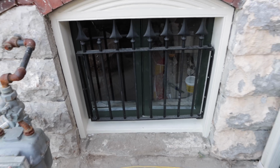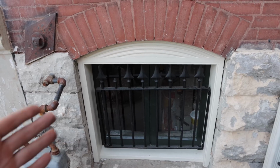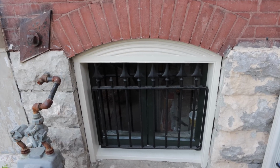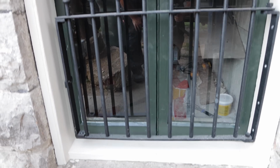But we'll be figuring that out in the next week or two, I believe. Maybe a little bit longer, depends. Right now, these gaps aren't too much of a concern. They don't really let any water in. At least these windows are so tucked back that they don't really have that concern. But it's looking quite beautiful. I really like the green with the black. The iron came out great.